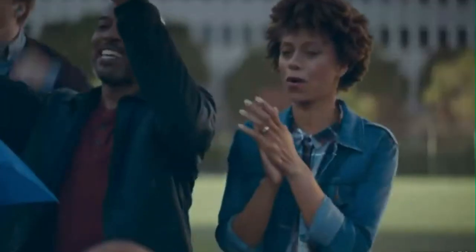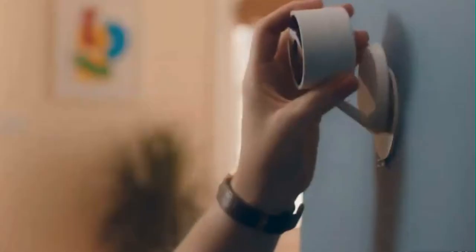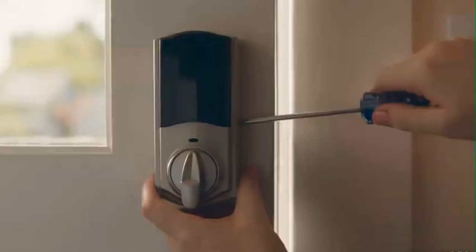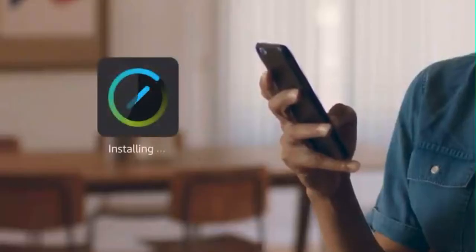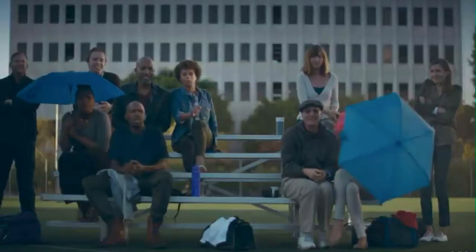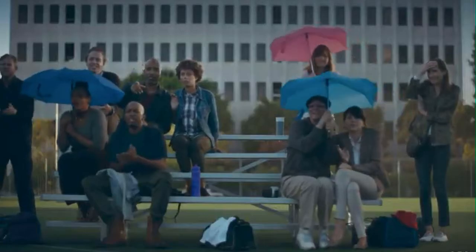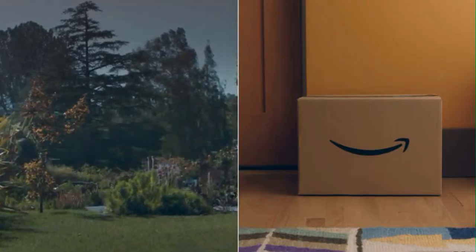To get started, purchase the Amazon Key in-home kit, which includes the Amazon Cloud Cam indoor security camera and a compatible smart lock for secure, worry-free access. Then, download the Amazon Key app and install the kit yourself or have it installed by a pro. Now, your important Amazon packages will be waiting inside your home, rain or shine.